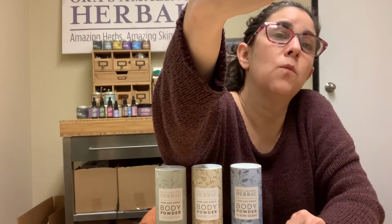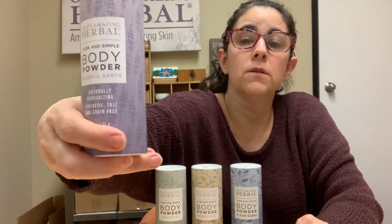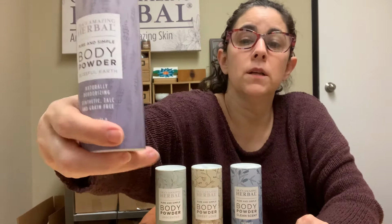Our Blissful Earth has lavender, but it also has vetiver and clary sage. So that brings in a really nice earthy element, and the clary sage has this astringent kind of property to it. It has a little bit more of a top note, and it helps as an antimicrobial as well. And it's sort of more clarifying in terms of aromatherapy. So I really, really love Blissful Earth.